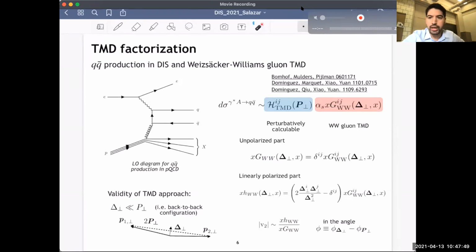soft factor, which in this case, given that the final states have color charge, leads to the Weizsacker-Williams distribution. And this Weizsacker-Williams distribution has two pieces: this unpolarized part, which is the trace part of this distribution, and the traceless symmetric part, which is the linearly polarized part. And as I argued briefly before, one can access them in these dihadron and dijet measurements at the EIC.